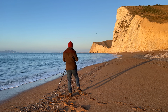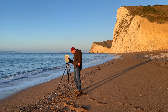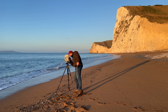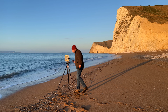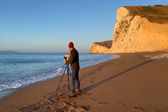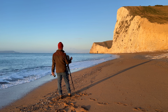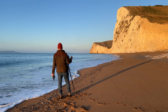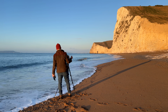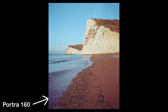So we're going to go f32, 15th of a second, make sure the shutter's closed. Going to do a test shot. And there we go. Let's wait for a bit of sea to come in and then recede back. Don't touch my tripod. There we go. Very nice. First shot in the bag. Happy with that.